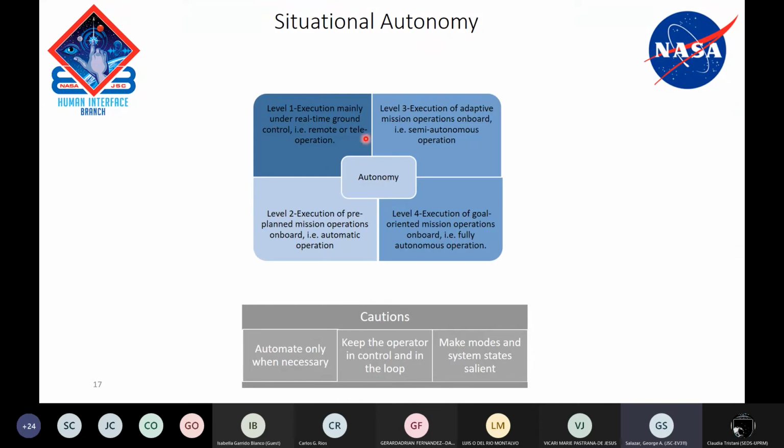And then situational autonomy, there are different levels of autonomy. You've got level 1, which has to do with, for example, telerobotics operation. You've got level 2, which is automatic operation, like, for example, sequencing a power-up distribution event. It all goes through an automatic sequence. But then you've got level 3, which is semi-autonomous operation.